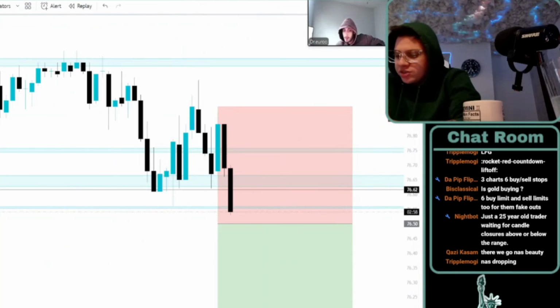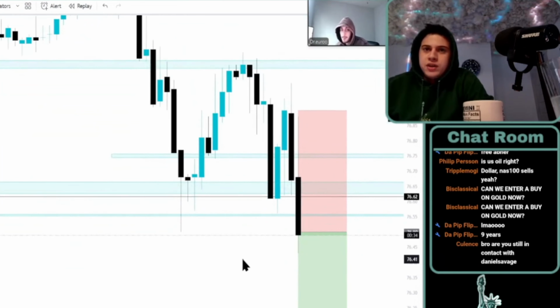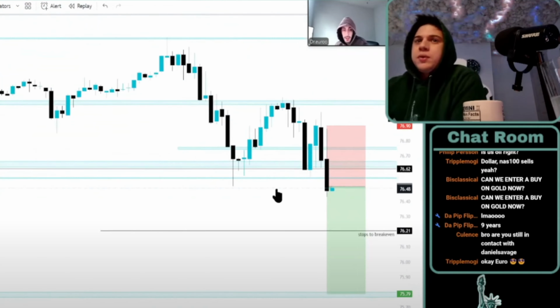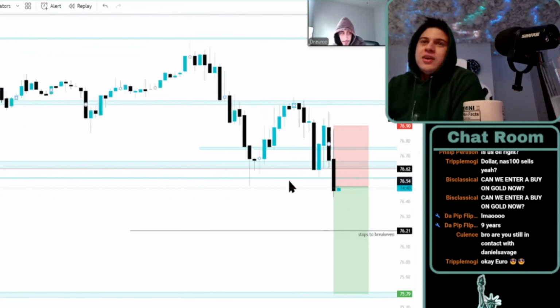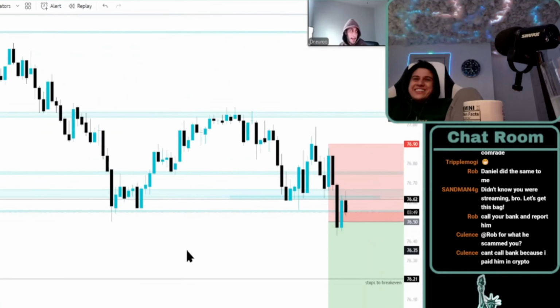Sell stops are set. 15-minute, beautiful 15-minute closure here. If we can close right below this wick, I would love that. Charts froze, great. I like how that candle... I love the little upside. Now time to make the low. Everything's kind of waiting though, and it's so scary.